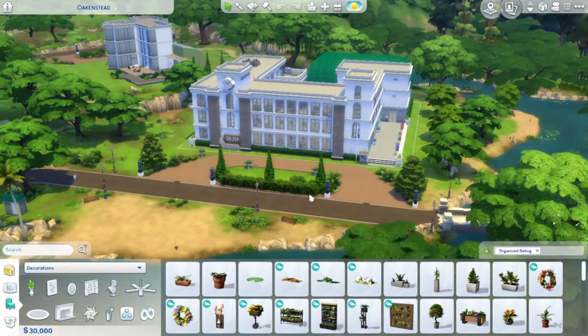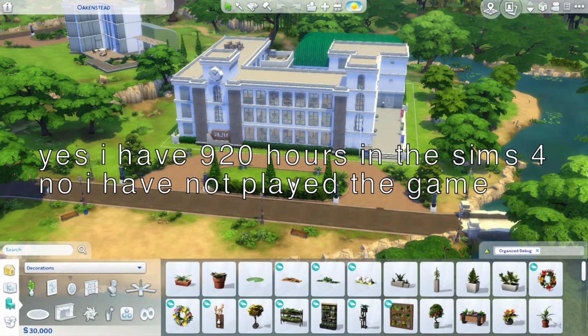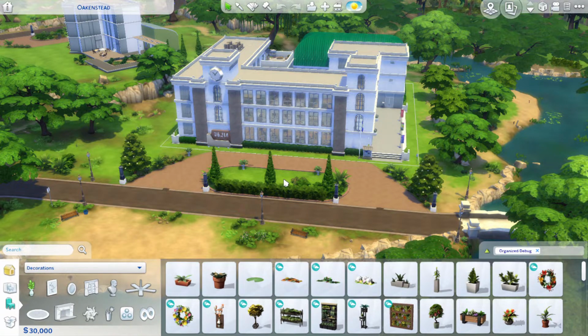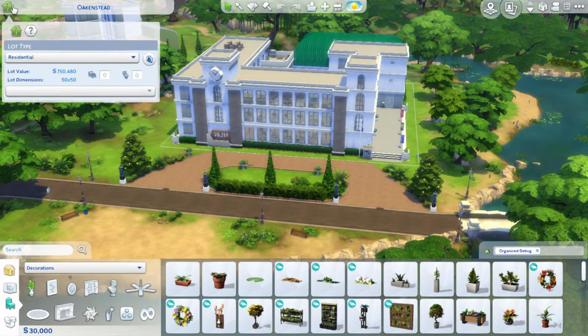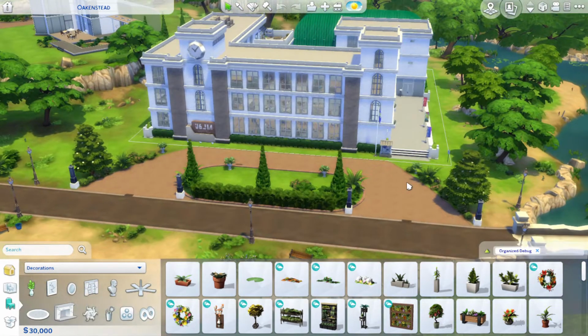This is, by the way, on a lot in Willow Creek, I think the world name is. I'm not sure. But I really do like it because it has this driveway up, which I didn't connect at all to the school. But I still like it. I think it makes the school look rich and nice. It's a 50 by 50, I believe. Yes, it's a 50 by 50, which is massive, I'm aware. But if it's for storytelling purposes, nobody cares if you get rid of whatever house was here. I think this house was empty anyway.